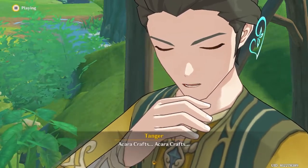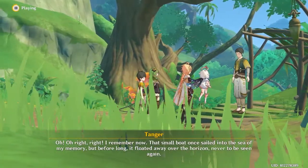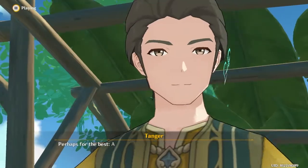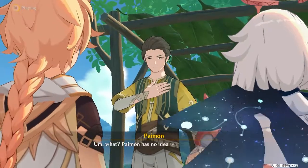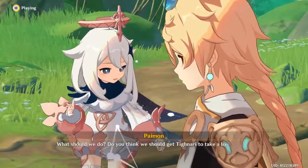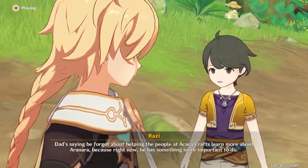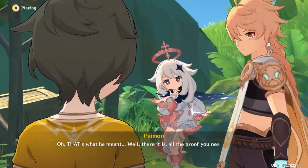Akara Crafts. Oh, right. I remember now. That small boat once sailed into the sea of my memory, but before long it floated away over the horizon, never to be seen again. Perhaps for the best. After all, a wild tempest was raging in Tanger Harbor. What? Paimon has no idea what he's saying. What should we do? Do you think we should get Tainari to take a look at him? Dad's saying he forgot about helping the people at Akara Crafts learn more about Aranara because right now he has something more important to do. Oh, that's what he meant!